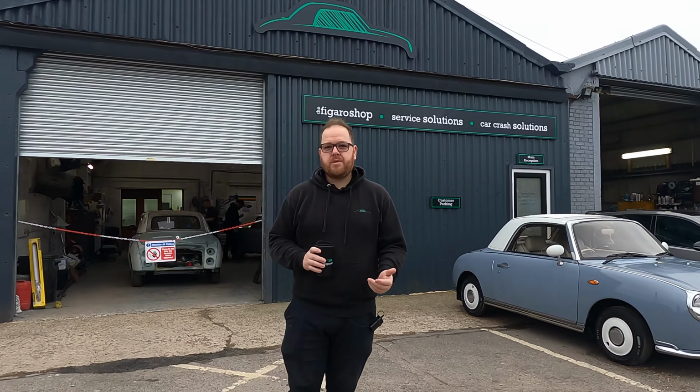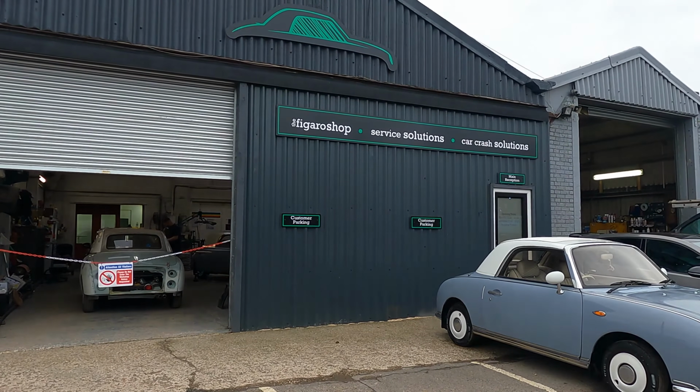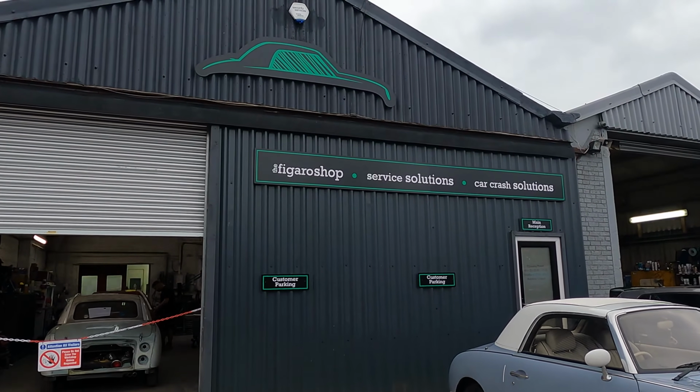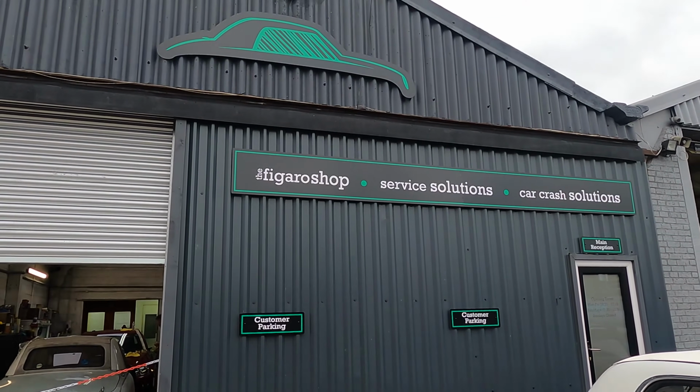So we start up at the body shop. As you'll see, we've had a complete new front of house done. So all new signage, all new custom signage, so you see what it is. We've got a new roller door, just to make us more up to date and more present. And we'll take you through to reception.